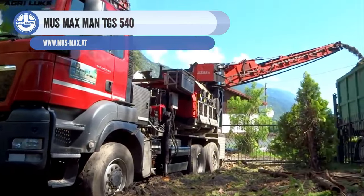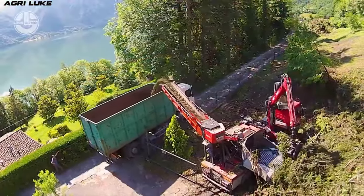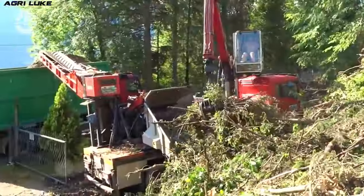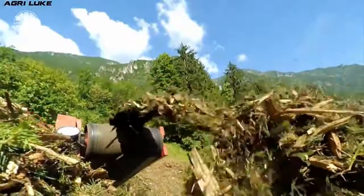The next machine was built to help in the disposal of wood waste. This is the MUS Maxman TGS 540. Thanks to its maximum cutting diameter of 305 mm and its ability to handle logs up to 30 cm in length, this machine has been very efficient when it comes to performing its tasks.